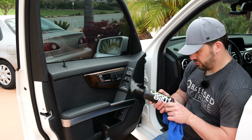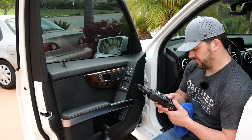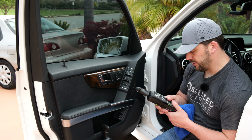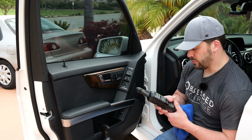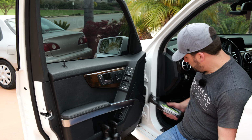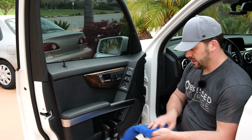Elevate, which is a trim dressing. Shake well, do not dilute, apply a small amount to a clean and dry microfiber applicator, allow to dry or immediately wipe off. Further layers are not required but can be used to give you more gloss. And then we have glass cleaner, Vision dedicated glass cleaner.